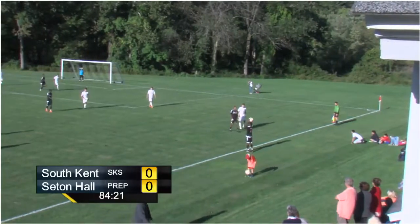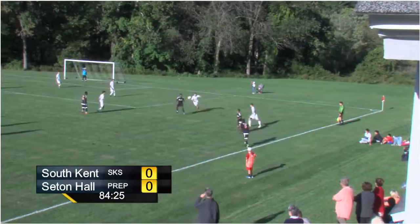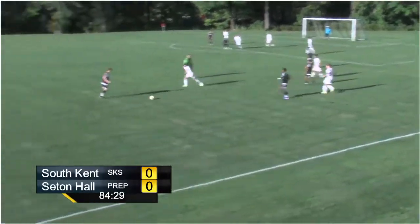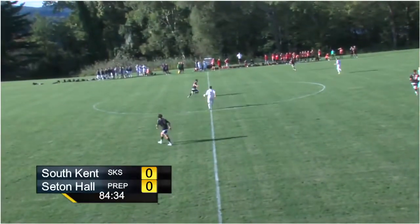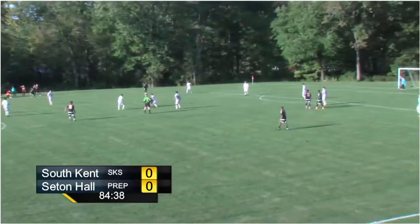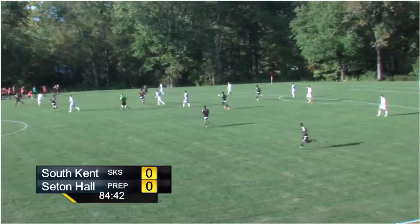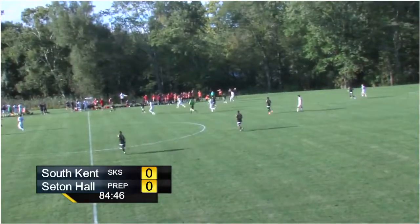What do you think about the game so far, Camardi? This game is getting very tense, if it hasn't been already. Agree. Obviously, should there be a goal, then the one goal will decide this one. And right now, South Kent has spent most of the second half in the Seton Hall end. But it's always one counter away. And Lucas Ross is a very talented player up top for Seton Hall.